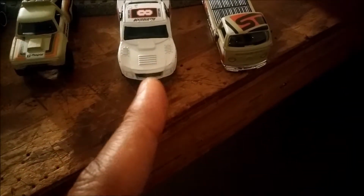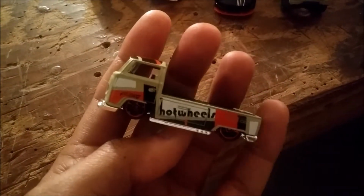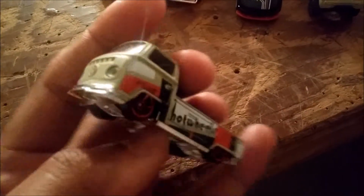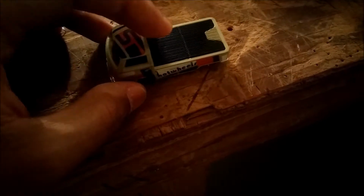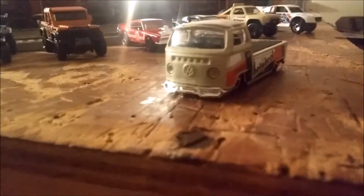We're gonna skip this guy and go to the next guy. So I was in Giant one day and I was looking on some random pegs, came across this. I like the Volkswagen bus, but I've never seen the pickup. And this was the only one that I've seen, and I had to have it. And I'm glad I bought it. I mean, look at this thing. Look at that. No question. Super cool. Super cool.